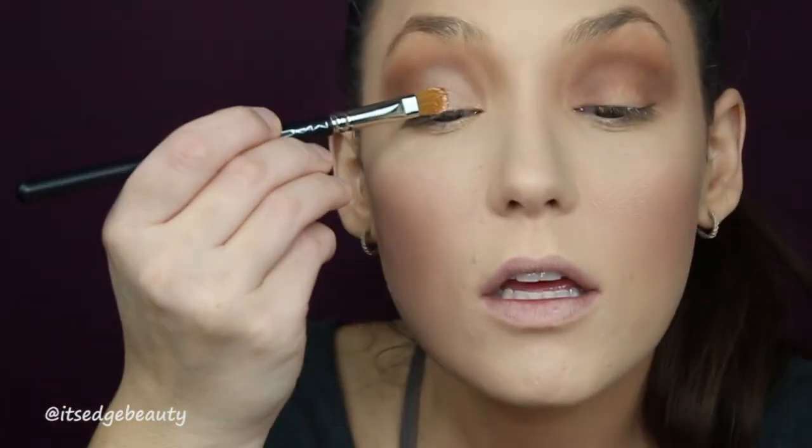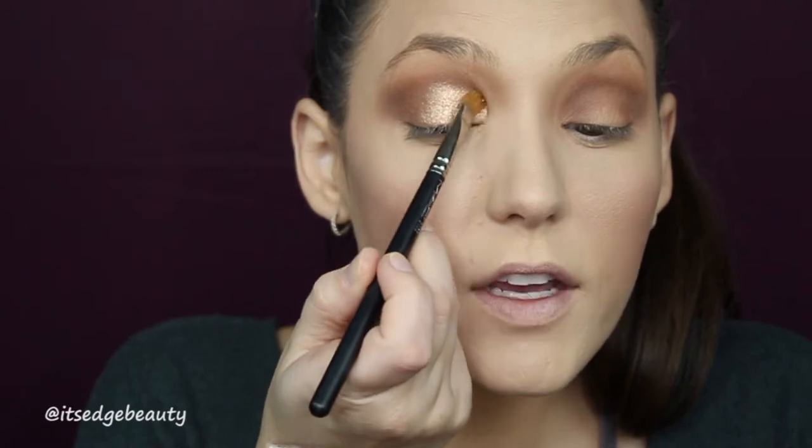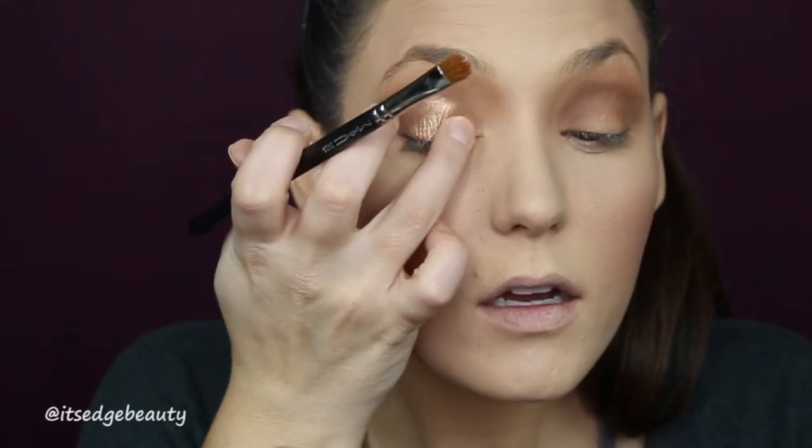And then with the same brush, I'm gonna go in with just a kiss right here. And I like to drag and tap the product onto the brush and then apply onto the lid. This is just like a really champagne color. Just like to blend it with my finger a little bit, just like that. I'm just gonna quickly do the other eye. Such a pretty champagne color.